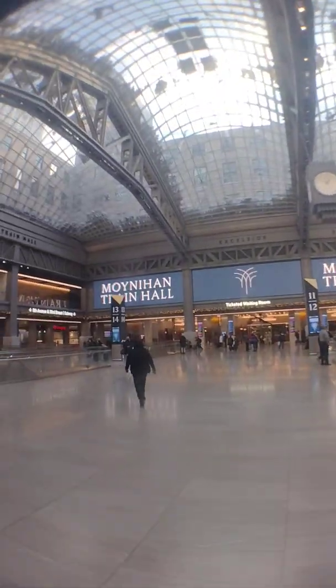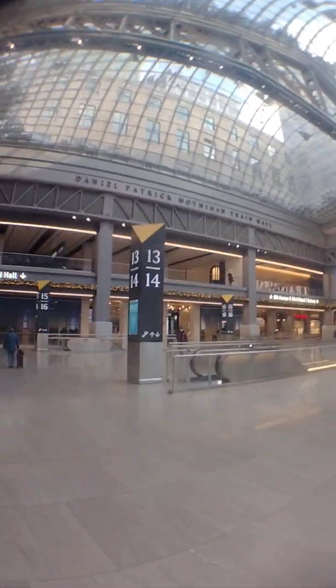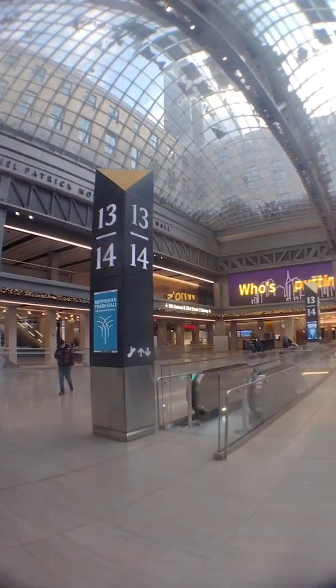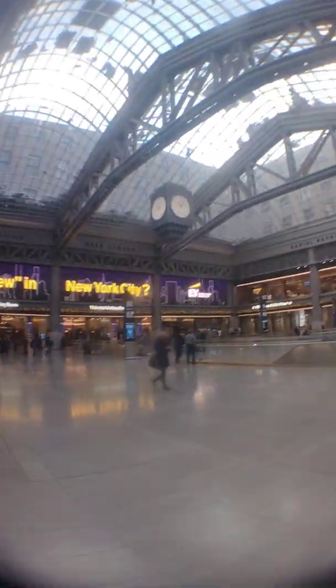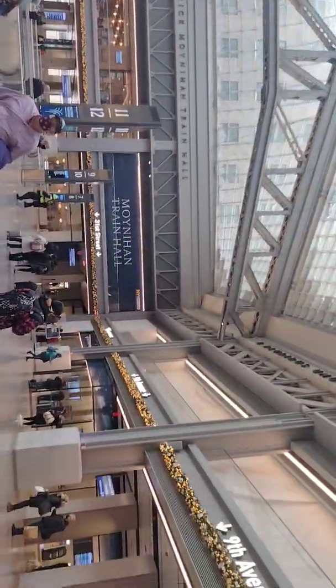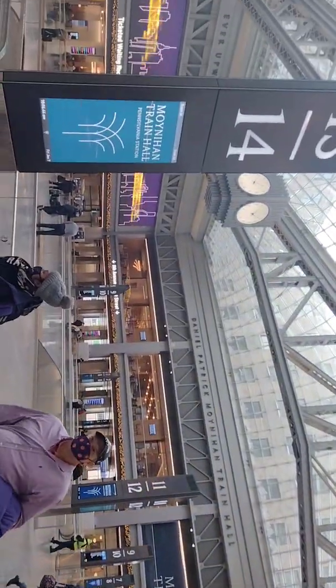It's just a massive area. And again, I have a fisheye lens on here, a wide angle rather, so it makes it look smaller than it really is. This is a massive area. Let me show you. It's just big. It's a big, beautiful station.